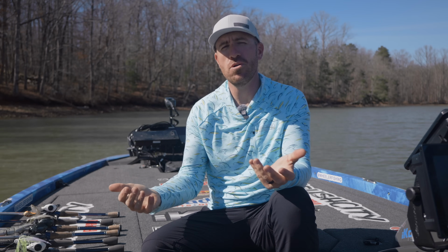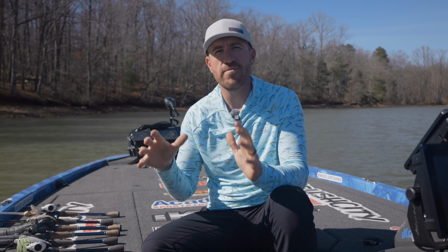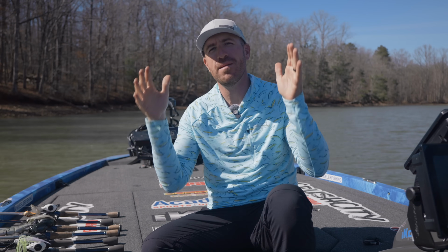That typically raises the water to a lot of times close to full pool, and in turn, it muddies up the water and makes the bass go a little bit shallower. The warmer days have definitely helped that out a little bit as well. But overall, that's really going to set things up for the month of March to be a power fishing month.